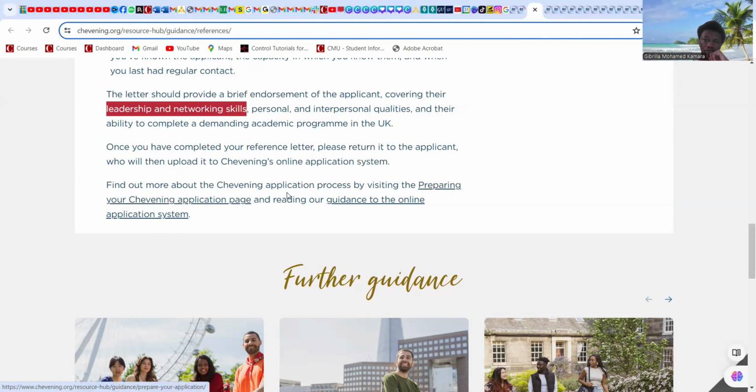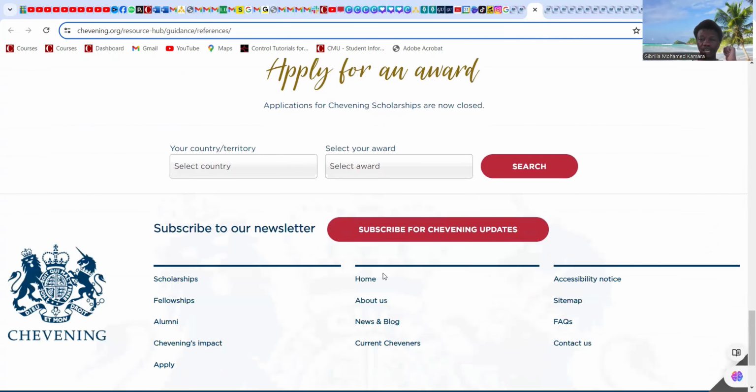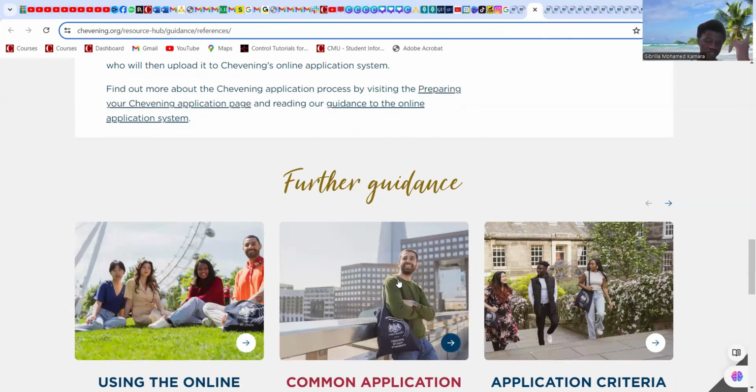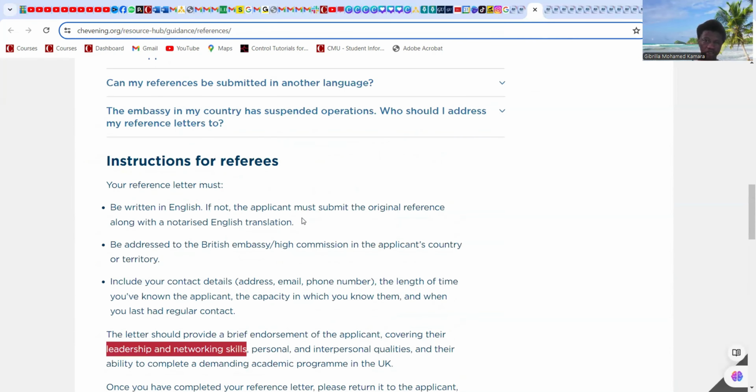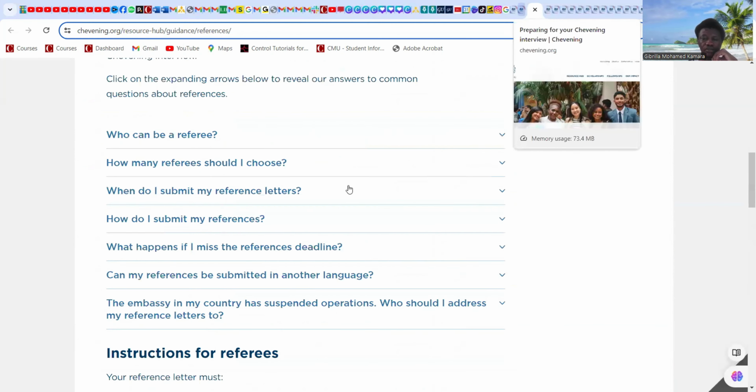Find out about the Chevening application process by visiting, so they don't have to do that. Okay, so you've seen that. For the references, that is what is required from them. You can see all of this. Now, the next thing we are going to look at, let's say you've progressed to the interview stage: interview guidance. Let's look at that quickly.